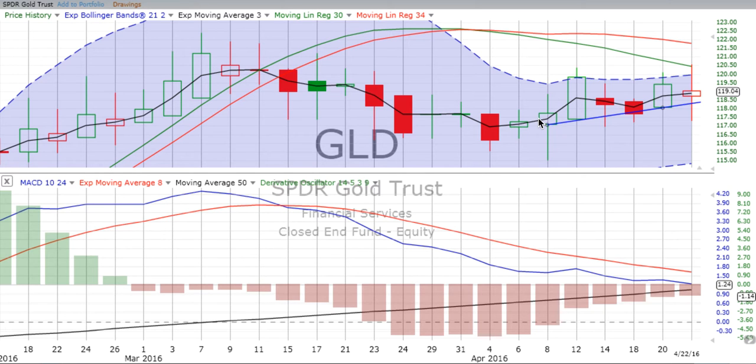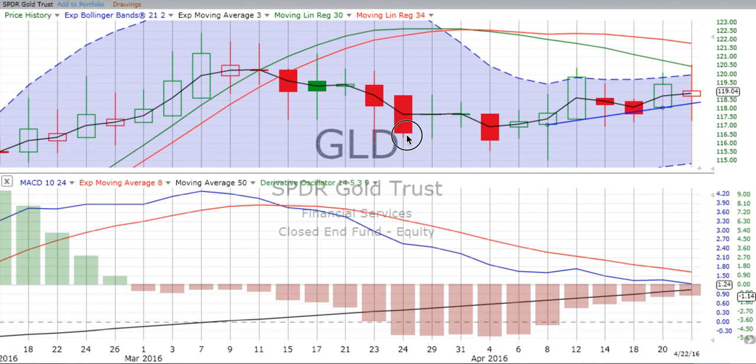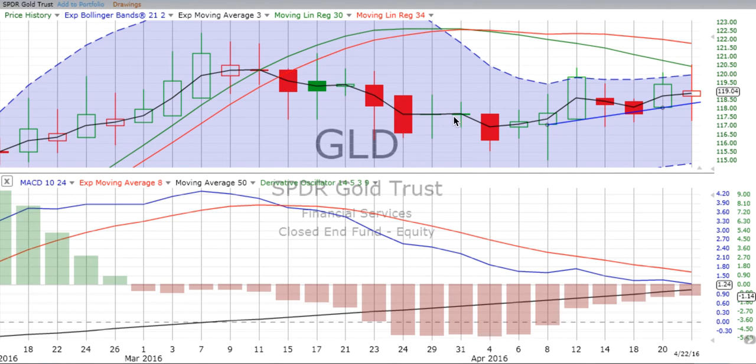We can see on our two-day chart that we are in a confirmed down move since the 15th of March, and we had some substantial down movement until about the 24th of March, and then the market has been sliding sideways a lot. Not a lot of movement one way or the other.